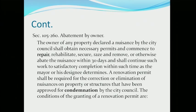The next section talks about the abatement by the owner. If the property is declared to be a nuisance, they're required to get the permits to repair, secure, raze, remove, or otherwise abate the nuisance within 30 days. Okay. So we have a process that, loosely translated, could be used to address property.